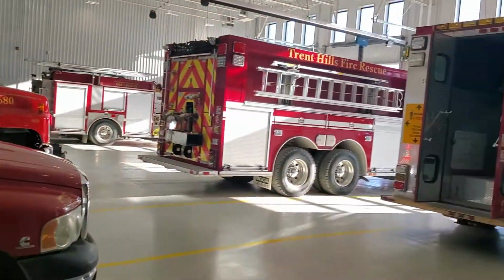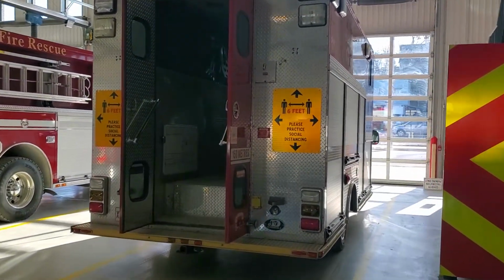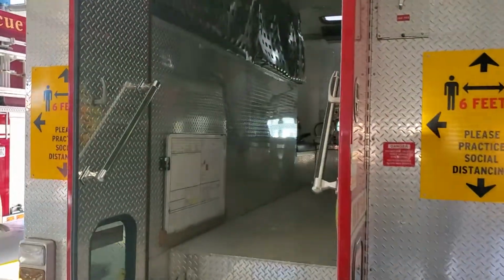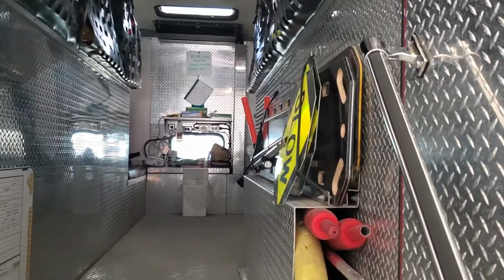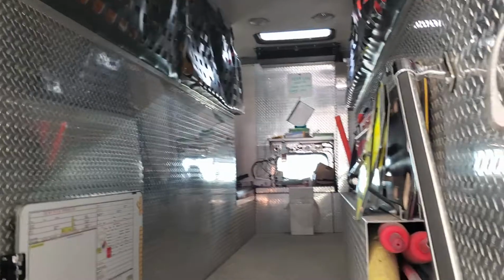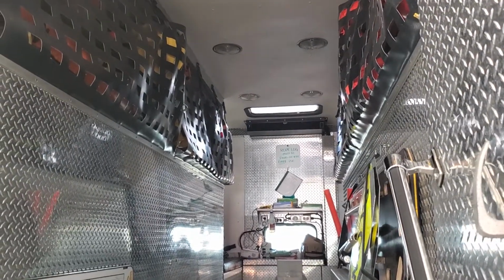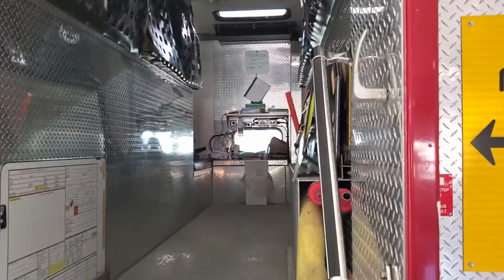All right. So this truck here, this is our rescue truck. This is the truck you'll see mainly a lot of times on the road for medical calls where we respond with the paramedics. It also has our ice water rescue suits, swift water rescue, has backboards. It'll go to accidents as well. So it's the truck that goes out the most, actually.